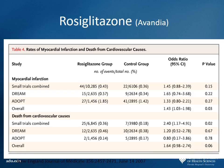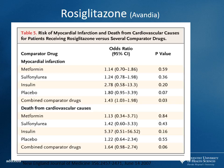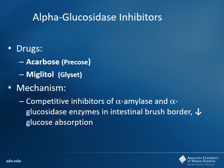So that's why you see a lot of commercials from lawyers saying that if you or a loved one have taken Rosiglitazone, you may be entitled to money, blah, blah, blah. A lot of that is due to some of these trials saying that there could be risk for increased cardiovascular death. As far as I know, I don't think that I've seen any increased risk with Pioglitazone, so that may be the safer one to use if you chose to go down the route of using a TZD for some of your patients.